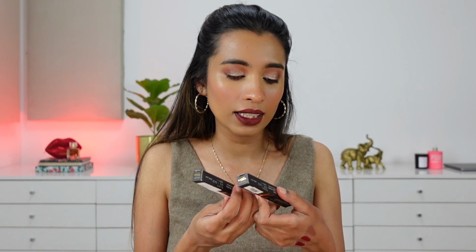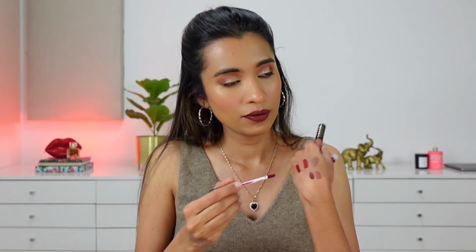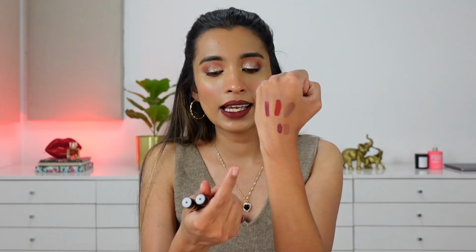And then the next two liquid lipsticks I have are from Iba, and these are their Max Matte liquid lipstick. I've tried out another shade from this called Blissful Mocha. I'm not sure if they changed the packaging. This one is in the shade Caramel Nude. Seems like a nice nude shade. And I also picked up the shade called Burgundy Blush, which looks like this. Beautiful shade. So this is Caramel Nude and this is Burgundy Blush.